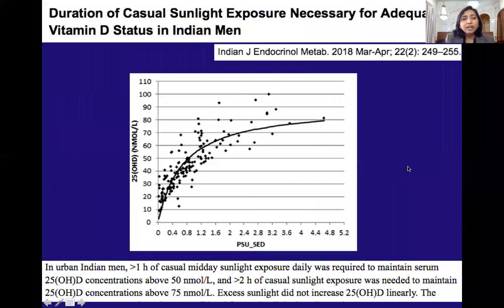This study was done in Pune, to see how much sunlight is required to make vitamin D. What was seen is that in urban Indian men, more than 1 hour is required to keep vitamin D beyond 20. This is nanomole; the range I told you is nanogram per ml. So if you want to reach a level beyond 20, you require 1 hour of sunlight daily, and to keep the level above 30, you will need more than 2 hours of sunlight daily. This may not be practicable for everyone, but those who can, can rely on sunlight for 1 hour or 2 hours.